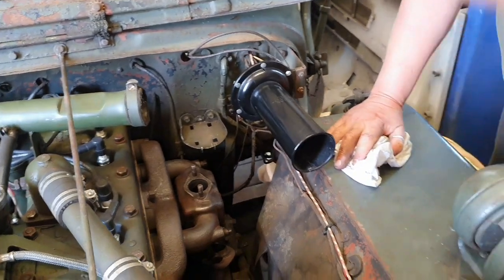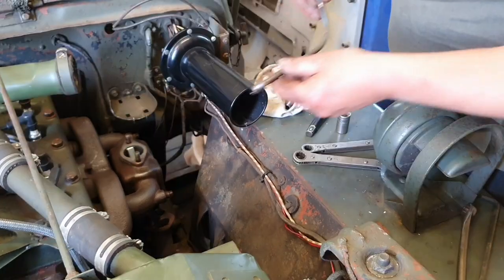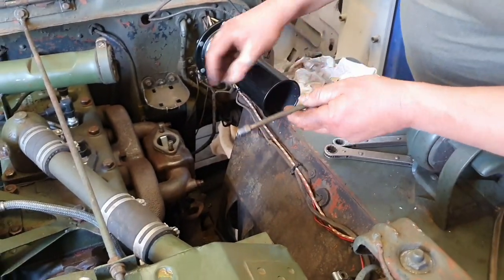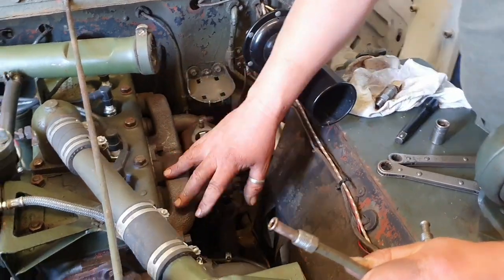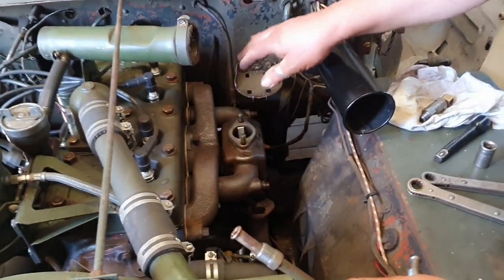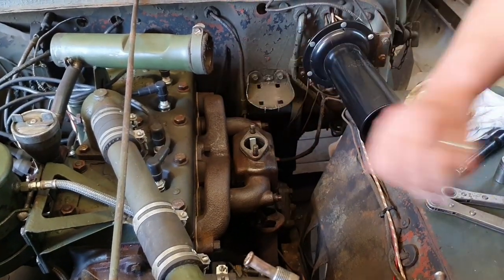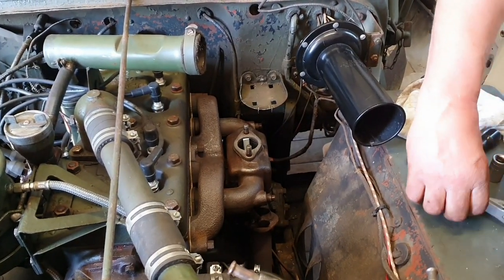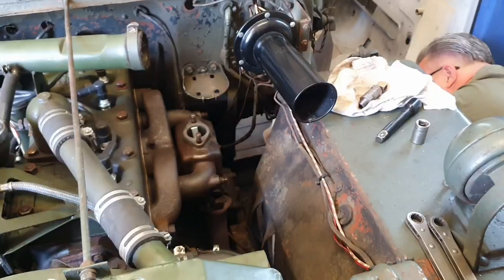Right. That's it, I'll just tighten them up. Okay, so all the gaskets are fitted. Manifold's all fitted with a new gasket. Everything's nice and tight. It's always a pain in the wrist to get up the back, with multiple different spanners. But this one's very good for dropping on the floor.